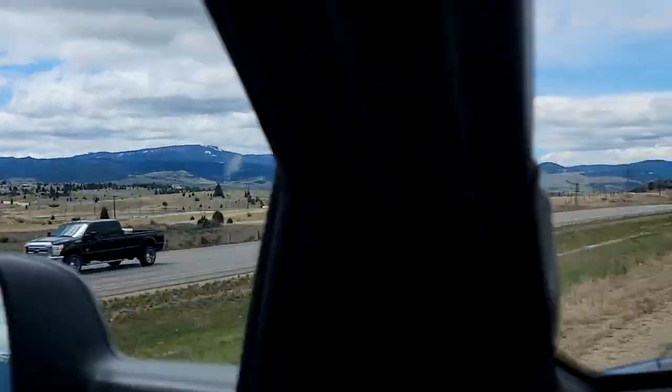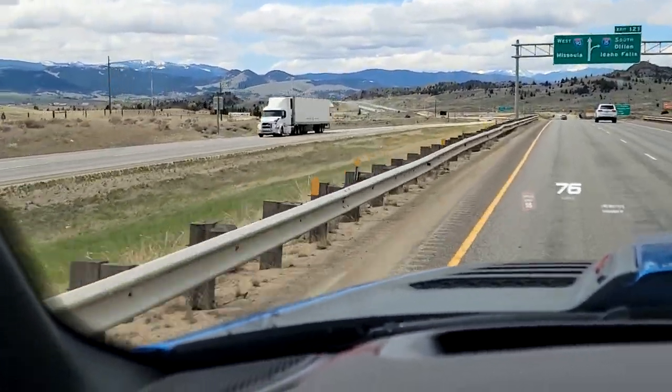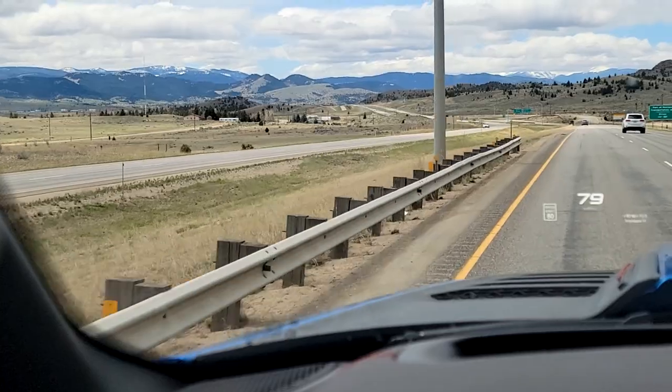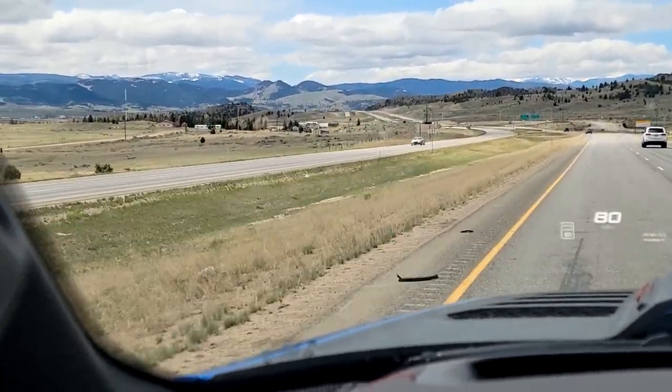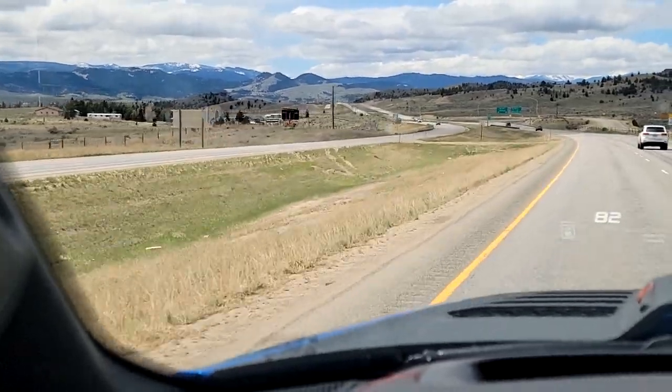Okay, there just went another one. I guess I probably should point this way, because when they go by the side, with me going highway speed and them going highway speed, you don't even get a chance to look at them. But there was definitely another one. Let's see if any more happen.